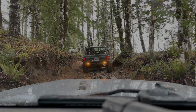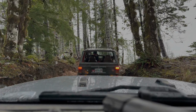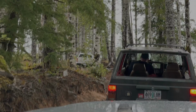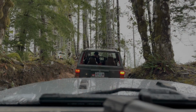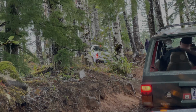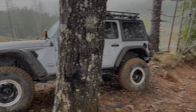Yeah, that looks like a Tundra. There's a Jeep that looks like it's winching him up. He's way high centered on the rock. It's all stock too. Does it look like they're actually able to move where we can get around and help them, or? Looks like a Jeep just pulled him off the rock he was stuck on.